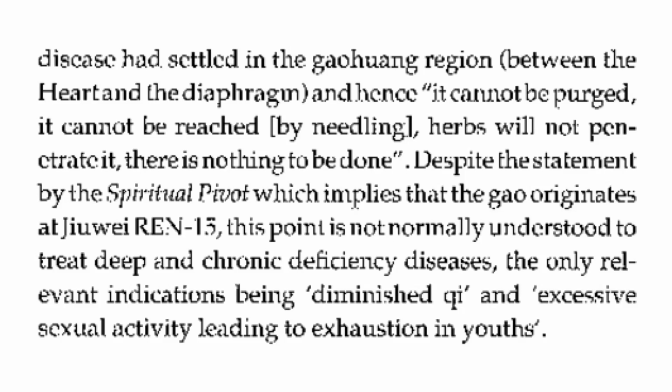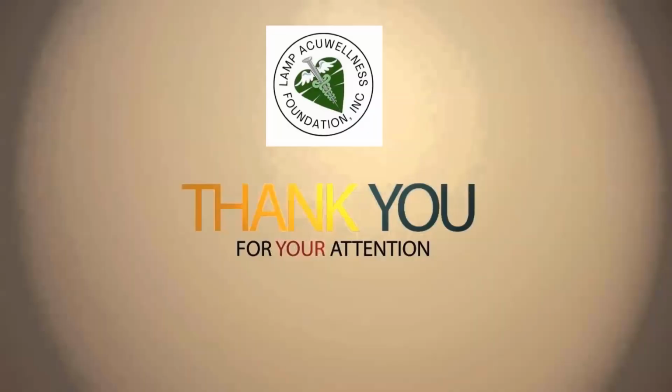Despite the statement by the Spiritual Pivot, which implies that the gao originates at REN15, this point is not normally understood to treat deep and chronic deficiency diseases. The only relevant indications being diminished qi and excessive sexual activity leading to exhaustion in youths.